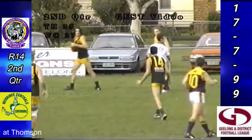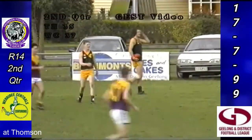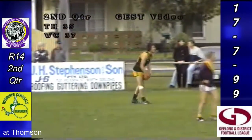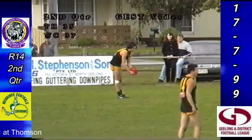Is that Lee standing on his own? Poor marking there by the defence of the Thomson side, because James Lee was, no one within 15 metres, Laurie. No, Eric, and we won't make a prediction here. I remember James Lee kicking at Werribee. He hasn't been to your school? No, he hasn't. Oh, okay.